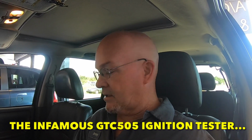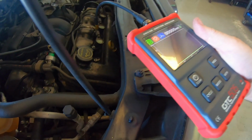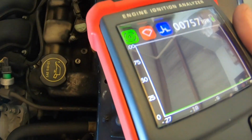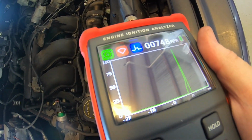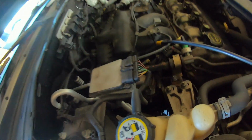So I'm going to basically get my little coil secondary test scope thing out. I'll show you guys how I use that. I'm going to test those two coils for activity, see if they're getting signals from the PCM. All right, the GTC 505. You see I got a little pattern there. All three of these front coils, you take it away from the pattern, they're just flat lines. They go in the back, y'all.